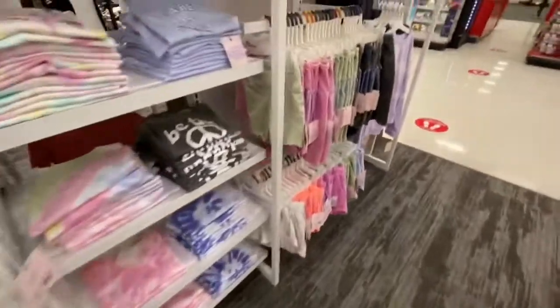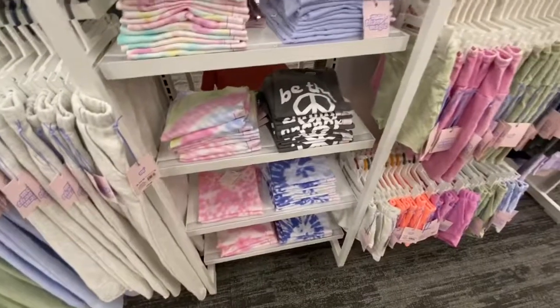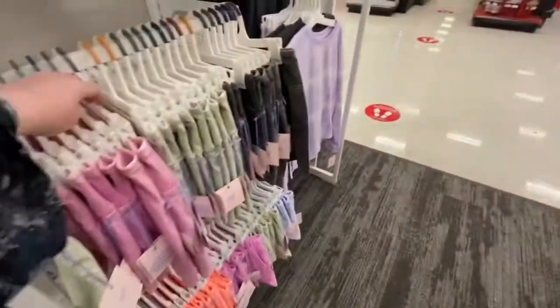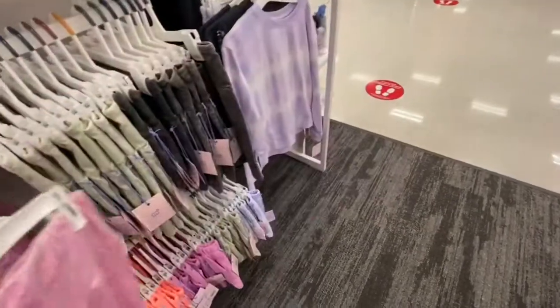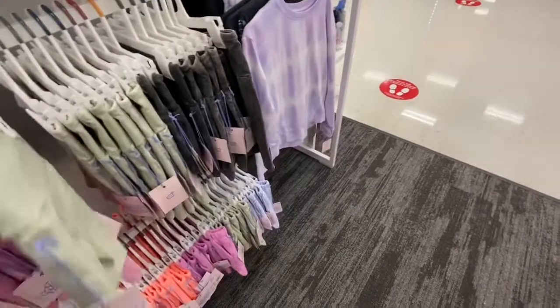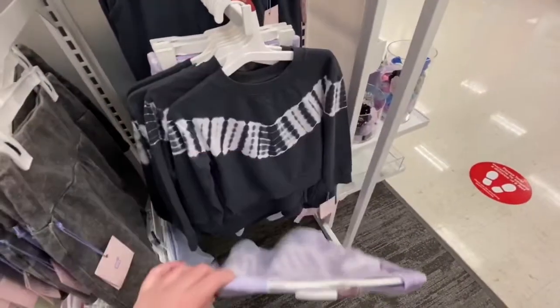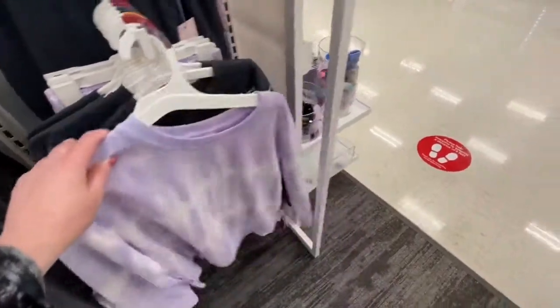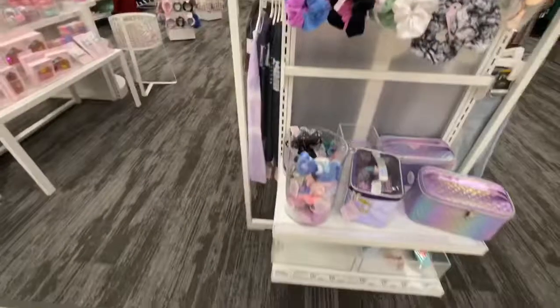I just think Target always has the cutest things in their girls section. And I know a lot of you like to see what they have because you are girls or because you have a girl. I don't know why they don't make some of this cute stuff for adults, though. Because I would totally wear some of it.